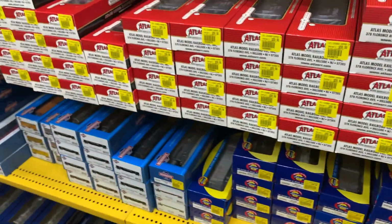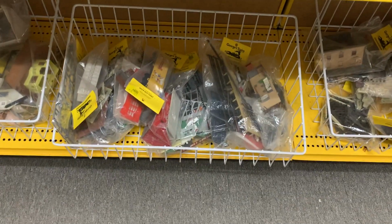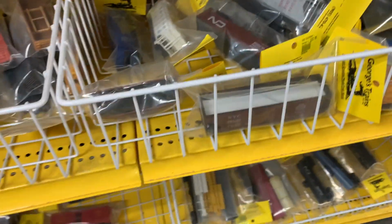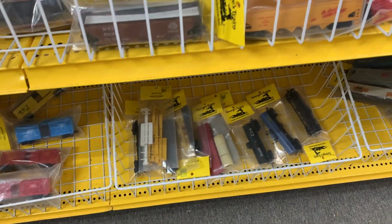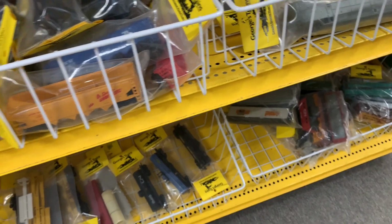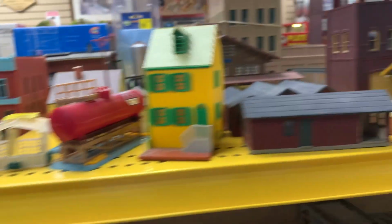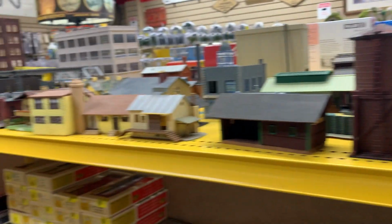And if we just turn around to our right here, we can see a bunch of freight cars on consignment. These are just some lower quality freight cars that don't deserve to have a spot in the glass case. But there can always be some turnover in these boxes, as I found a very nice, highly detailed freight car here one time. And in that bin there, right in front of me, that's where you can usually find the good stuff. Up top here, we've just got a bunch of used buildings, and just some miscellaneous freight cars too.